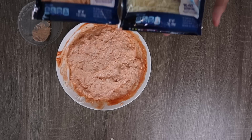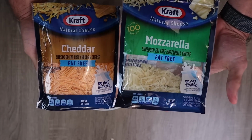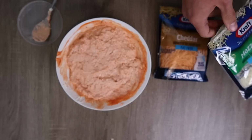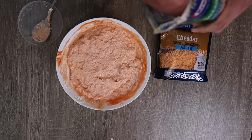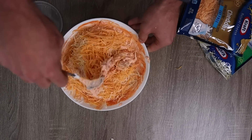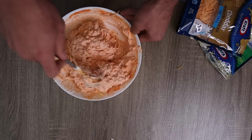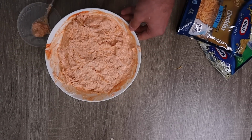Up next, cheese. I went with my fat-free cheddar and my fat-free mozzarella that you saw me get earlier. I used roughly about 50 grams of each. Just do it to taste, but this is gonna give you that creamy, cheesy, kind of stretchy, you know, when you dig in and it just like drizzles down. That's what you're aiming for with the cheese added in.